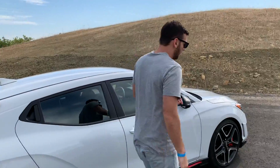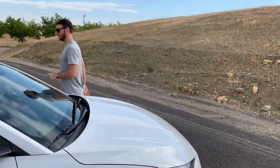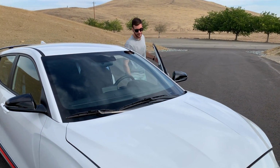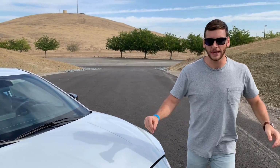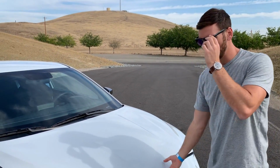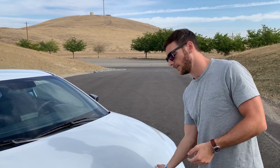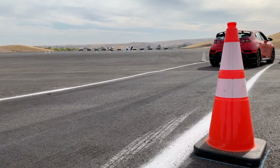I'm going to pop the hood. We can take a look at the performance element of the Hyundai Veloster N. This is the chalk white version of this car, by the way. There is a baby blue color that goes with some of the baby blue accents in the interior. There's a red, and if you get the red, these accents aren't red, they're black. And then there's a black model.